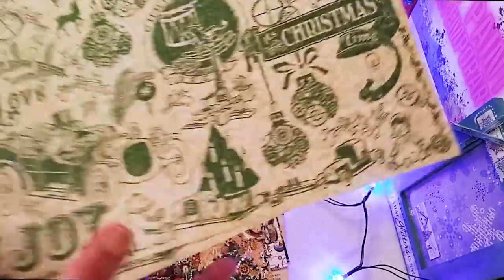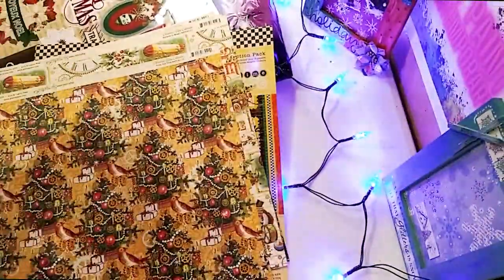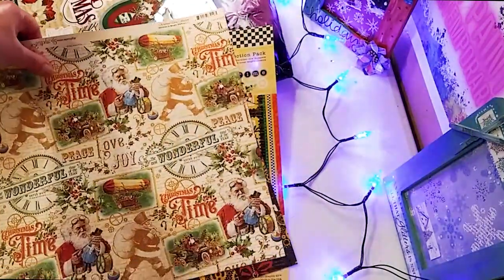And wow, look at the back of this one, this cream and green color, just beautiful. And then you have the red plaid in the back with the Christmas tree.